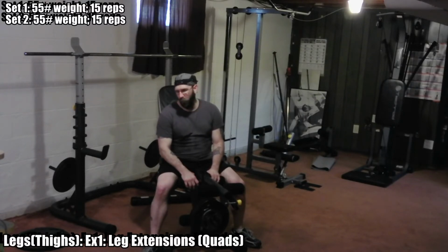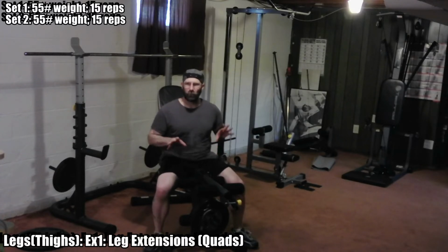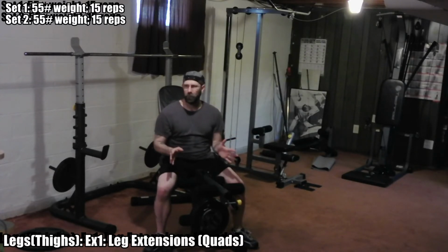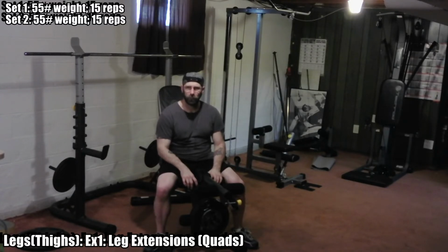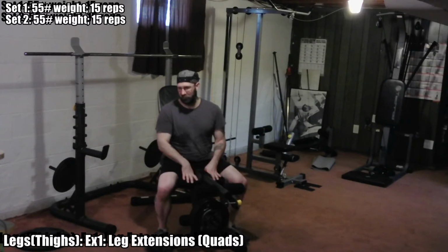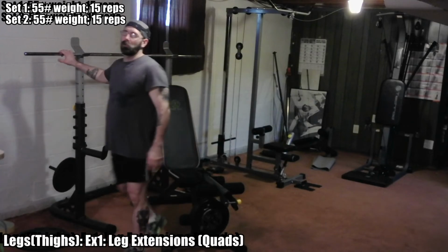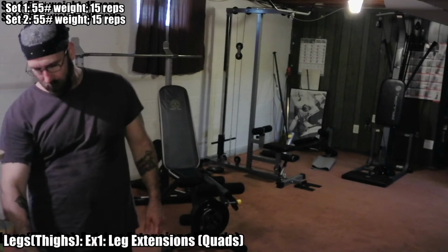I don't like quad work. It's not that I don't like leg day, I don't like quad work. It's like a different burning sensation than the rest of the body. Am I wrong on that? Anybody else think that too? It burns differently? I know there's nobody watching. And no one's gonna watch my workout video this far through. The average watch time's like 19 seconds on all my videos. There's 2 people.